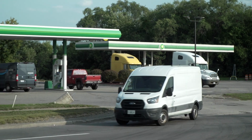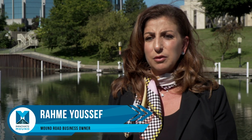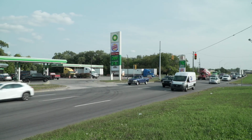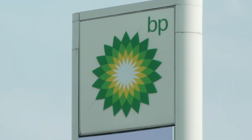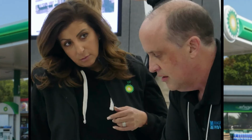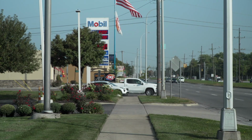The greatest concern was that we were going to be affected at all three of our businesses, since we are all located on Mound, starting from 11 Mile going up to 15 Mile. The Innovate Mound team literally came into our businesses. We had two or three different visits at the different stores, and they were on foot, actually telling us that they're here to represent this project. We were going to be getting communications so that we would know what it was about when they popped up in our emails. I found that to be very personable, especially in these times when everything is so text and email, and it was nice to have a face and project brought to us.